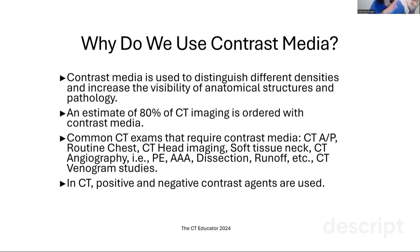Now, if you are a new tech, you're probably wondering why we use contrast media. If you're more seasoned, you know why we use contrast media. Contrast media is used to distinguish the different densities and increases the visibility of anatomical structures and pathology. Roughly about 80% of CT imaging is always ordered with contrast, because we get a lot of information from it.